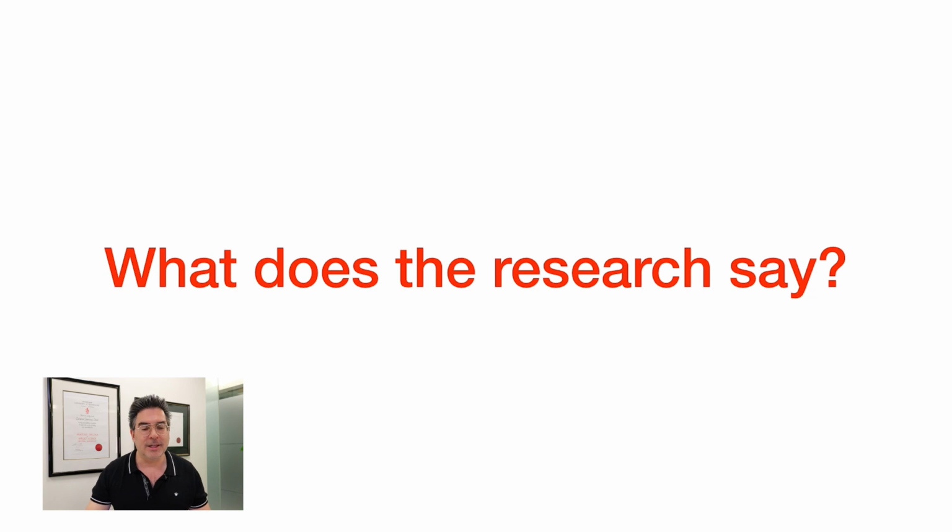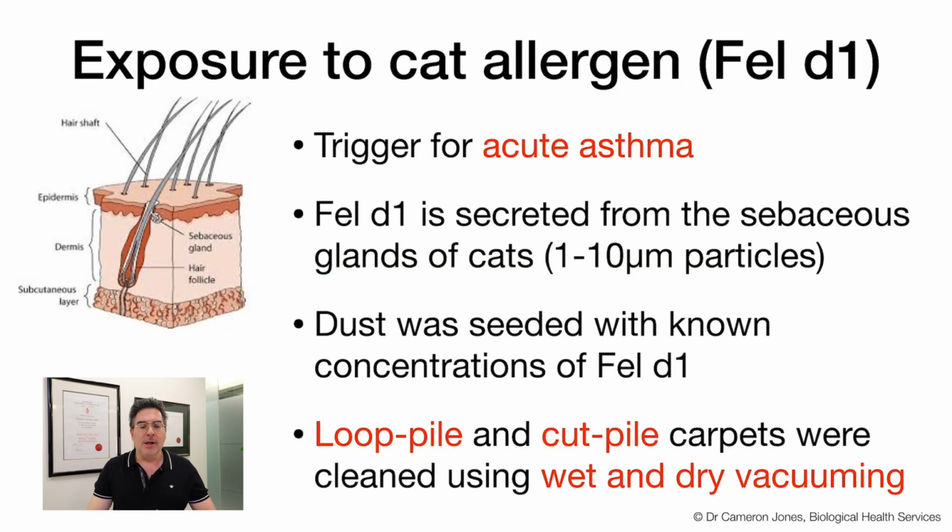Now, what does the research say? Well, I've got to go here now because the research is what I love, and the research underpins a lot of these environmental cleaning initiatives. So cat allergen, called Fel d 1 in the literature, is a trigger for acute asthma. And this is secreted from the sebaceous glands around the hair of the cats. These form 1 to 10 micron particles, and these particles can easily become trapped in the carpets. And so I'm going to be reviewing some of the research literature about this cat allergen.